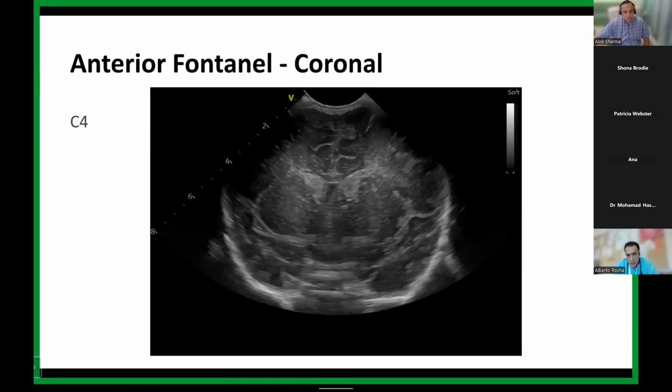But this is not a grade 4. No, absolutely. This is just intraventricular hemorrhage with flare more on the left than on the right side. The echogenicity for me on the left side is a little bit more marked. I'd definitely be following this up with an MRI.